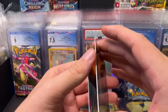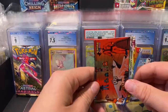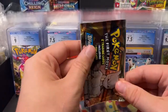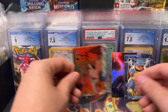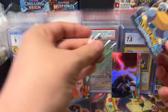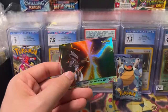Blastoise, very nice. Huh, you know what? I think this pack is missing a few cards. There's only 5 cards in here. Wow, we got a defective pack. That's very interesting. Look, it says 8 trading cards, but this pack only had 5. But you got your holographic Mew and your non-holographic Blastoise. That's very weird.